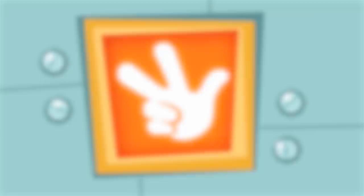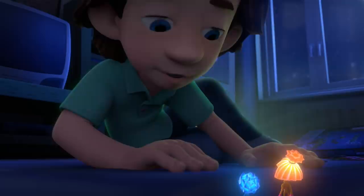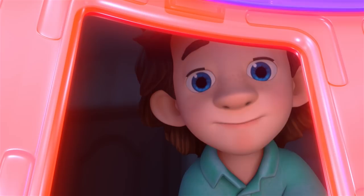The construction set. Tom Thomas. Huh? Why are you sitting in the dark? Because it looks better this way. Check it out. Oh, look at that. What a beautiful castle this is. It's like out of a fairy tale. No, it's from my construction set. I put it together myself.